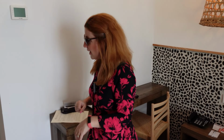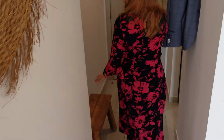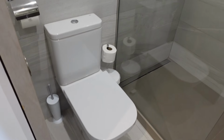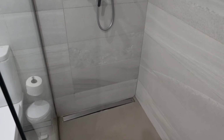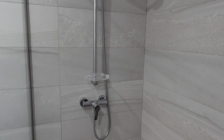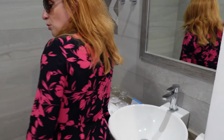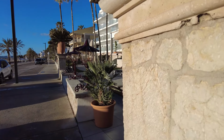And if we go down here, in the corridor, we've got a nice full-size mirror and a little stool, and then the bathroom. Bathroom's only got a shower, but it's very nice. I do like the shower. And then one sink and some lovely toiletries. So all in all, as I say, a small room, but a lovely room.